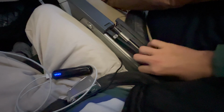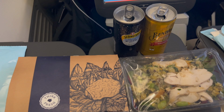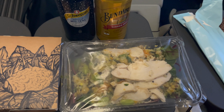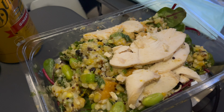The cabin crew shortly made an announcement about the meals, so I knew it was time to get my tray table out. Today for my meal I selected the sausages. My seat neighbour got the chicken salad, hence I was able to film it. The salad looked really healthy and juicy, the chicken looked nice, and the veggies all looked fresh. Although the portion of this salad is a concern for my international flight.